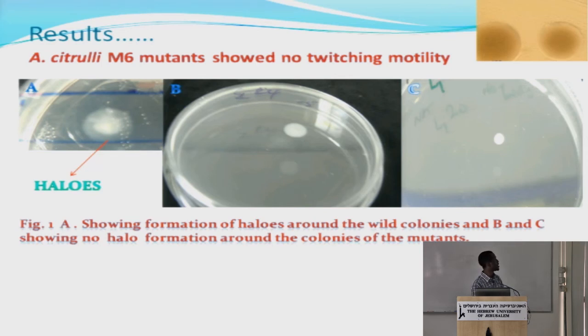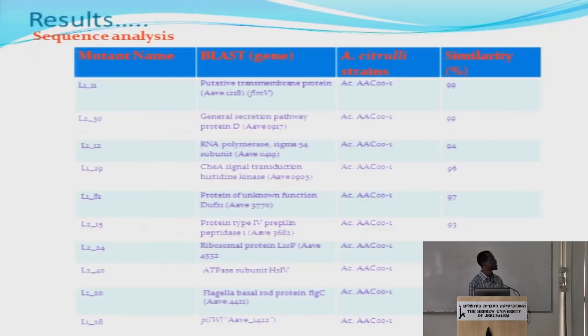As you can see here on this agar plate, you can see twitching motility. This is the wild type, which is called the M6. You can see the twitching halos around the wild type. However, for library 2 and library 1, these are mutants which were impaired in their ability for twitching motility.